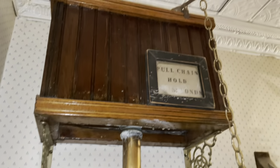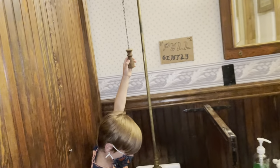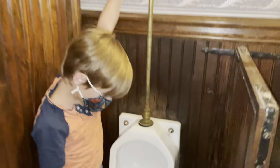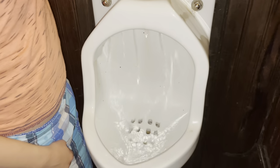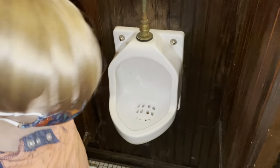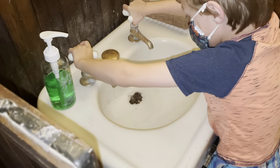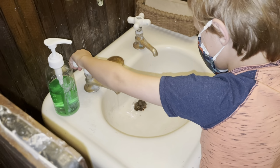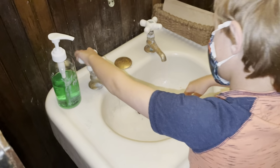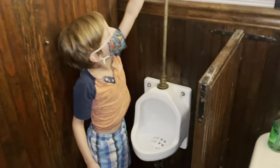Hear it filling back up? Oh, yeah, so pull gently. The last flush. Yeah. And look at this old thing. Oh. Not that strong. No. Oh. There we go. Squeaky, huh? Squeaky. Well, you see? And look at this old guy over there.